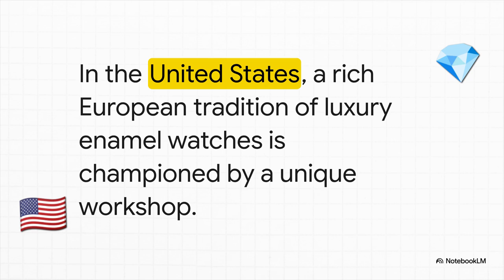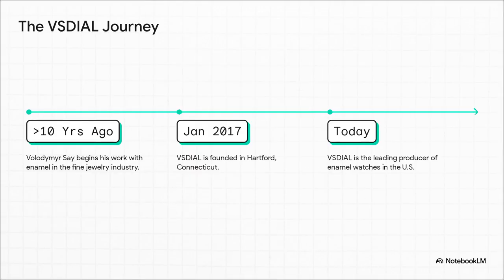But this tradition is being kept alive and honestly pushed to new heights in a really special workshop right here in the United States. And that workshop is called VS Dial. So the story of VS Dial really starts with its founder, Volodymyr Say. He had already spent more than a decade mastering enamel in the world of fine jewelry. Then in 2017, he founded VS Dial in Connecticut.